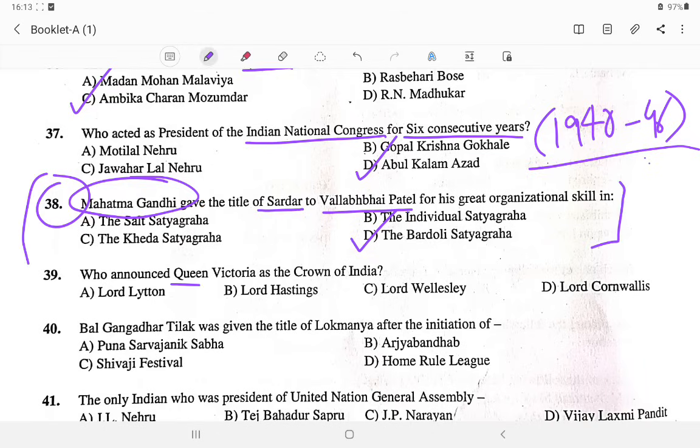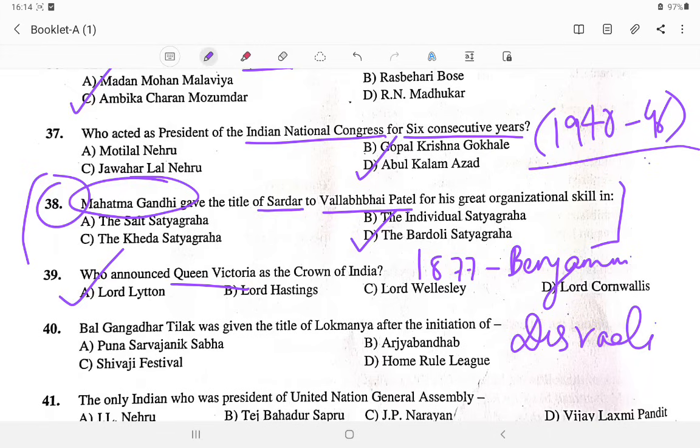Next, who announced Queen Victoria as the Empress of India, Kaiser-i-Hind? It was Lord Lytton who hosted the Delhi Durbar in 1877. The Prime Minister then was Benjamin Disraeli. So in 1877, Kaiser-i-Hind.